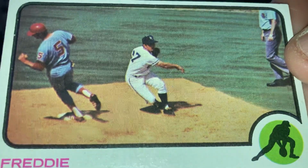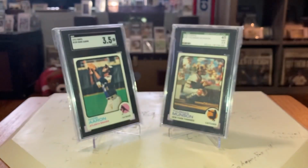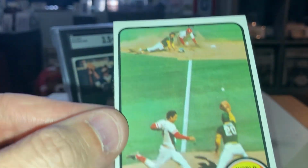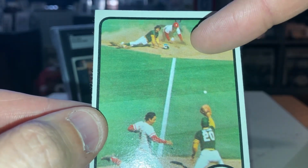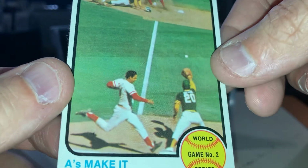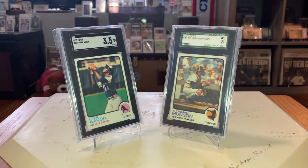Here's this one right here. Again, double play time. And then finally, this one. This is such a cool image from the actual turning of the double play. You've had the play there, and then now it's coming there. That's just great. That's from the World Series that year in '72. So just really, really awesome images. I'm telling you, for the price of these little commons, that's just so cool to have.